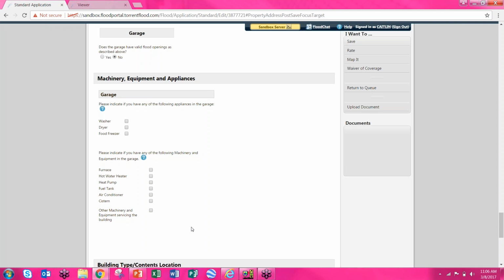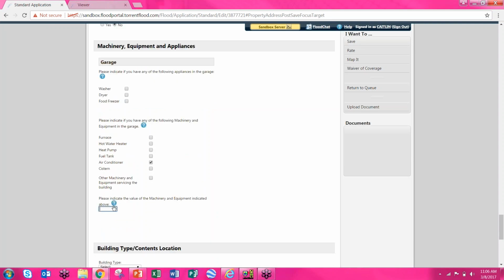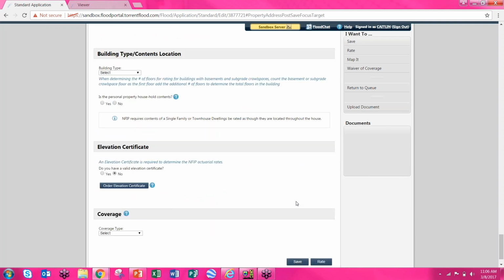Per my surveyor on the elevation certificate, he marked that there is an air conditioner on the outside of the garage. So we're going to go ahead and mark air conditioner and the approximate value to replace it. So mine's going to be about $3,000.